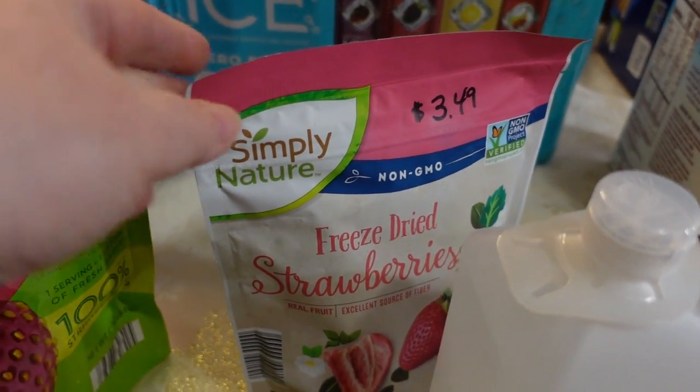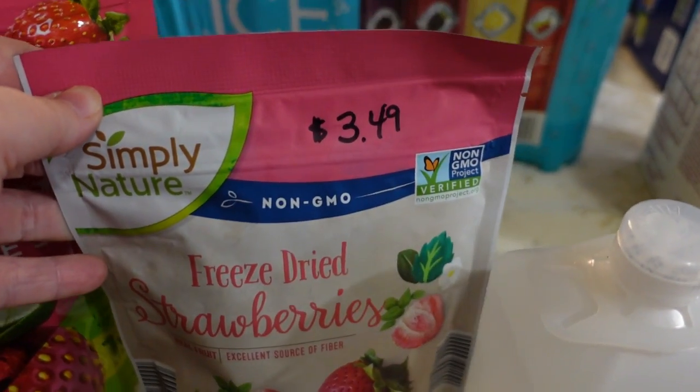I've been getting them from Aldi. This is the little Aldi bag, a little 1-ounce bag for $3.